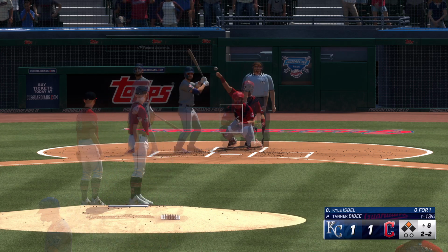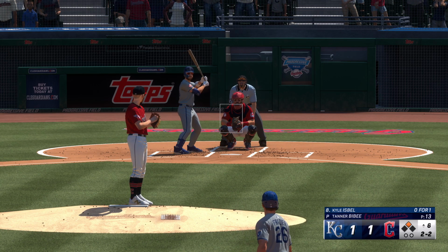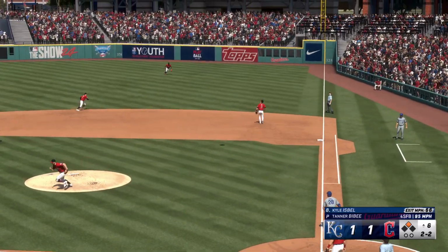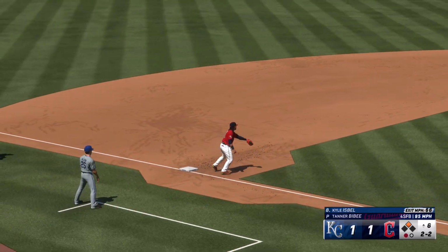And there's a ball. Hit in the air, right field. Sizes this one up. No trouble here. Puts it away for the out. And there's one down.